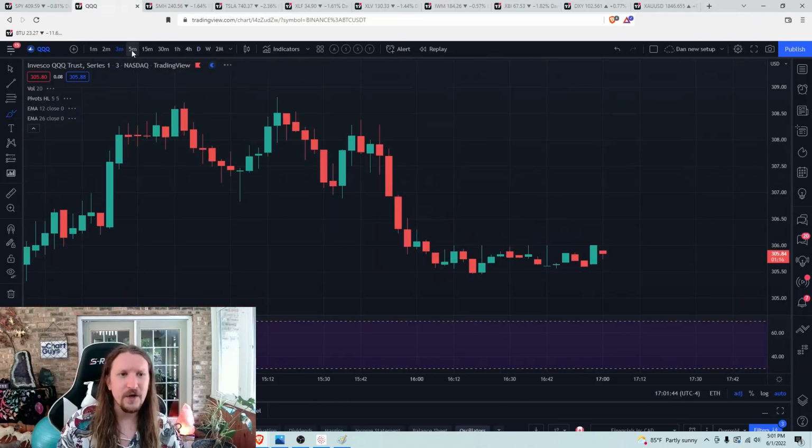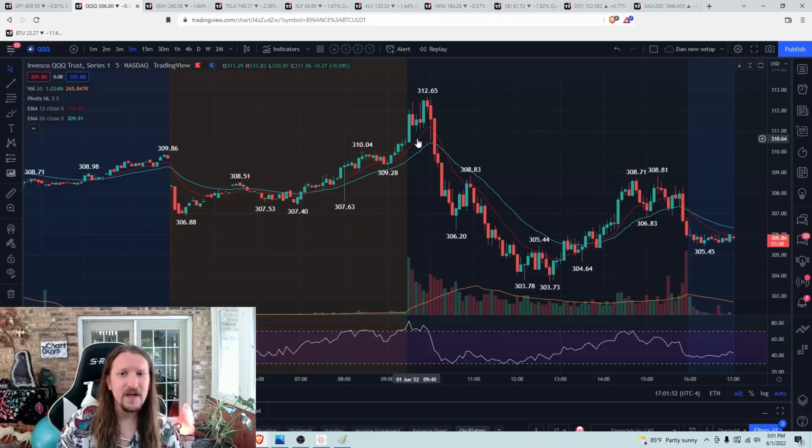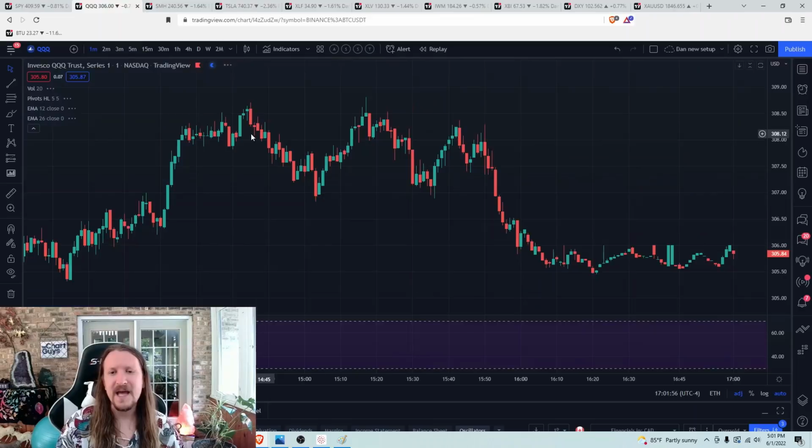QQQ. So again, we started the morning strong. The first 5 minutes, big green candle, higher low and higher high. That higher high did lack follow through, and then we rolled over. There was a clear pivot on the day at 10 a.m.